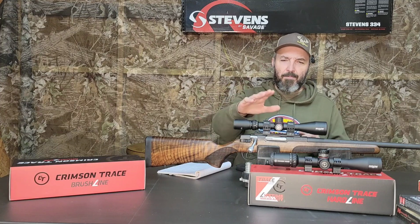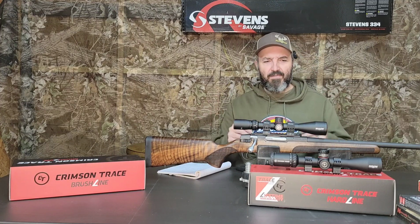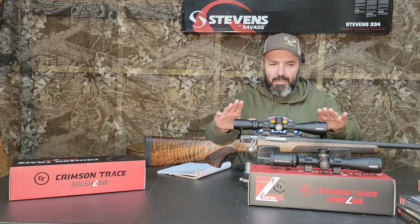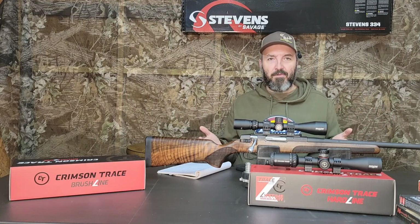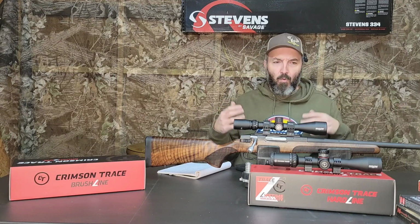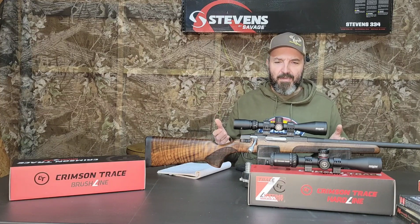Now, I've already done a separate little review on both of these scopes, but now I was going to just kind of address them side by side, let you know my thoughts on them. They're both 3 to 9 by 40 scopes, which is quintessentially what most people put on a deer rifle. They're going to use out to about 300 yards. While they are both the same magnification, they are very, very different.